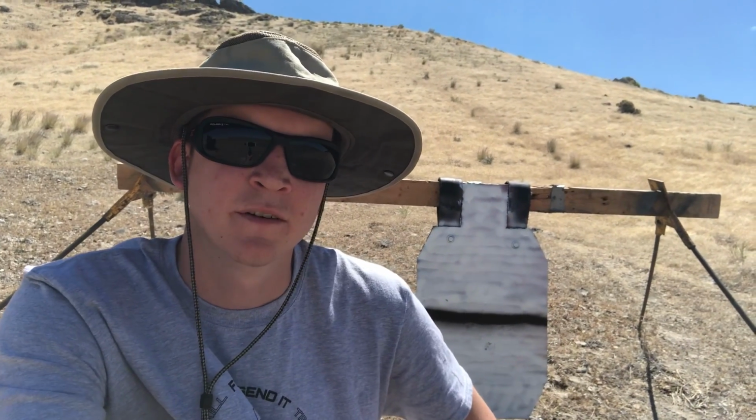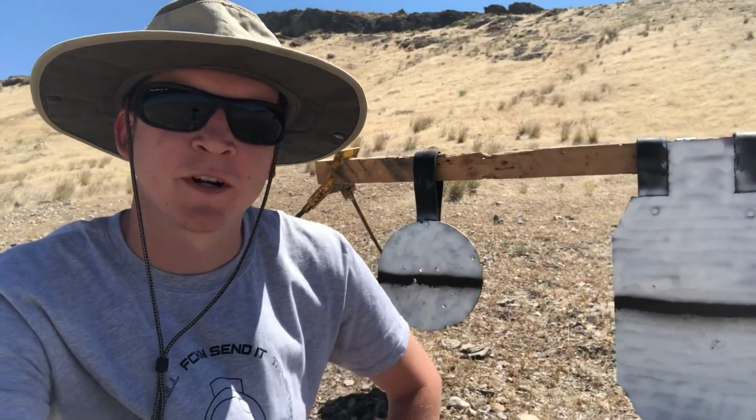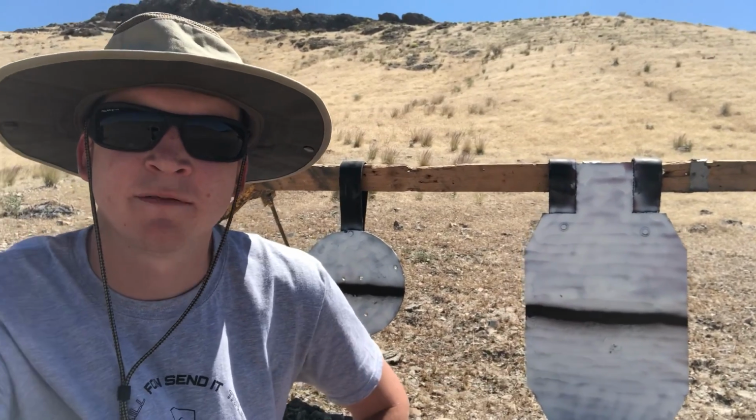Shot some groups with the 6.5 Creedmoor onto some paper, but I brought my 224 Valkyrie out here with me. So I've got my full-size IPSC as well as my 14-inch steel target. I just painted basically a water line on here because I figure I'm going to be doing some wind holds. The wind's going anywhere from like 3 to 12 miles an hour out here today, which would be a great test for the Valkyrie since it's supposed to deflect wind better than any other 22 caliber, right?